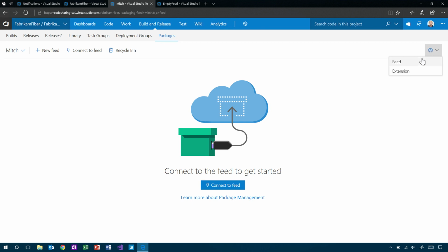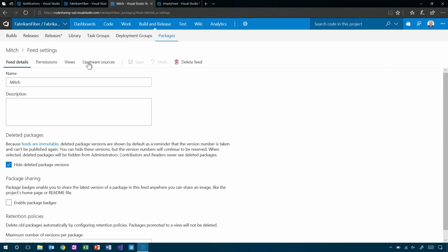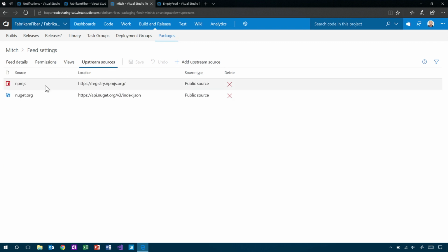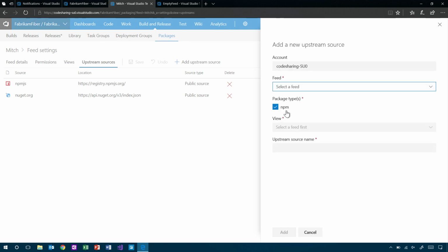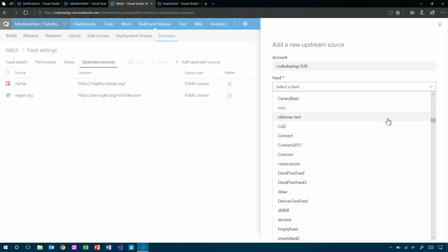If I hop into feed settings here briefly, we can see what that looks like. We'll go to the upstream sources pivot. You can see here I have an npm, I have a NuGet.org, and now also add VSTS feeds. So if I have multiple feeds, it's a large organization, and I don't want to have to go and edit my NuGet config file all the time, I can do it all server side. One person can take on the burden of saying, I want to use packages from these teams. So there might be another team producing a library that your team consumes, but you only want to have one feed for your team. Exactly. It helps me manage all my dependencies in one place. So I can come to package management, I can see exactly what's going on.